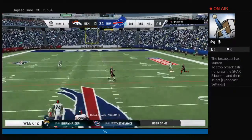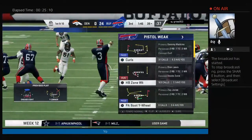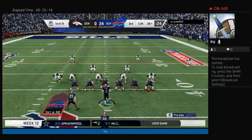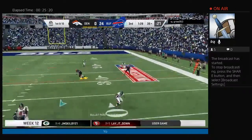Now Jackson on first down. It's Kelsey on the ground, and they'll get him down as he's inside the 40. 14 yards, and the Bills will get a new set of downs. So a 1st and 10 now in Denver territory at the 39-yard line.